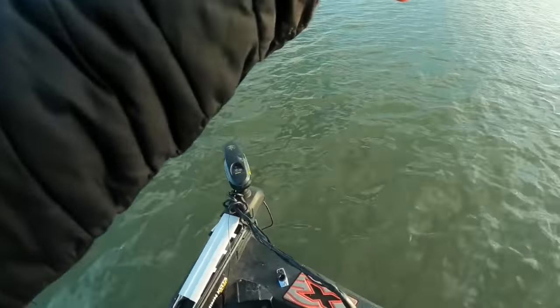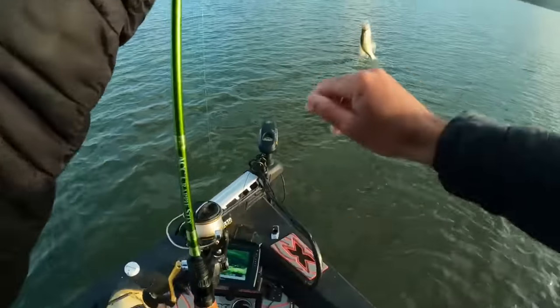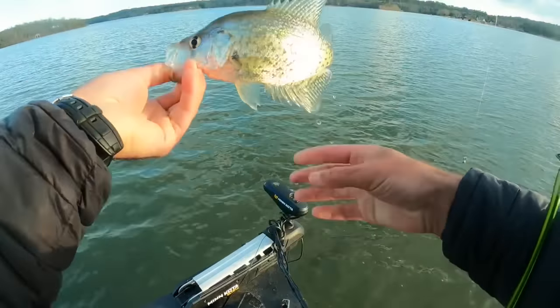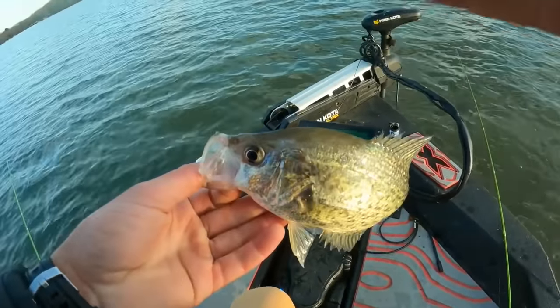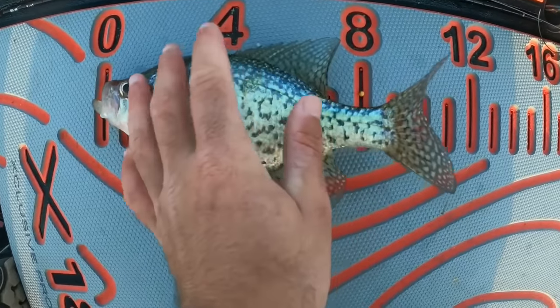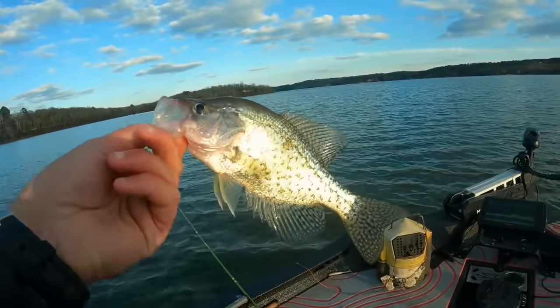Don't know what that is. Feels pretty decent though. It's a little crappie, but I think it's another keeper. A little bit smaller. We've lost our good average 12 inch size fish, but I think it's another keeper. We'll put him on the deck and see how big he is. I think he's probably close to 10, if not 10. Oh yeah, that is an easy 10 inch crappie. Another beauty. Catch some nice ones out here.